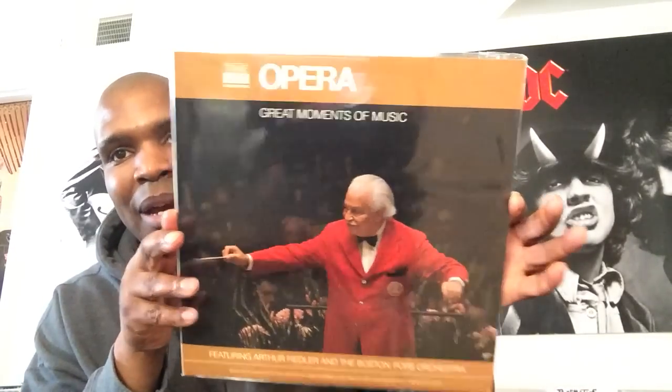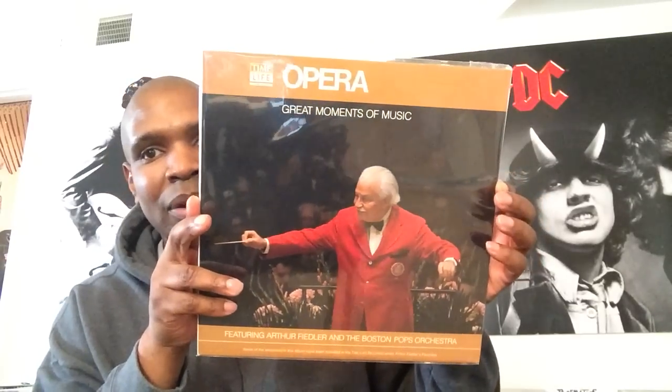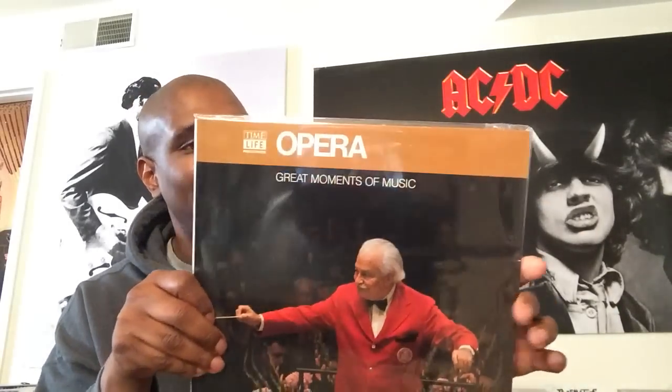What else we have here? I guess I can just kind of show this really quick. Just a little Time Life opera piece that I picked up from good old Fielder there. And I picked this up because it has the song Ride of the Valkyries on there, which is one of the more popular classical pieces that most people, when they hear that, they'll go, oh yeah, I remember that Dawn commercial or this movie.